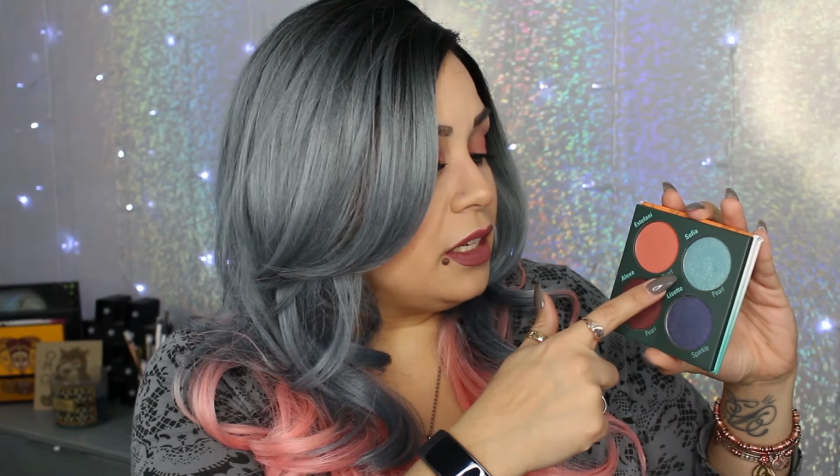We have Estefany, Sophia, Alexa, and Lisette. And Lisette is spelled with 1 S, 2 T's. That's how the Latinas do it for the most part. For the most part, you know, everyone spells it differently. My favorite shades are all of them. I used 2 of the shades in this palette today, and the first one I use is Estefany, and this one right here is just a beautiful peachy orangey shade, and I have brown under here and you guys can still see it.